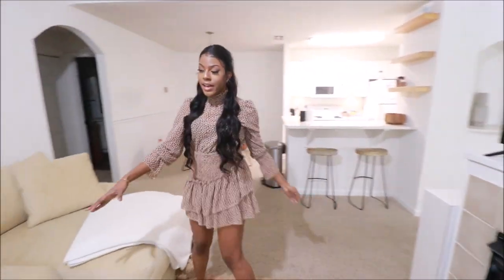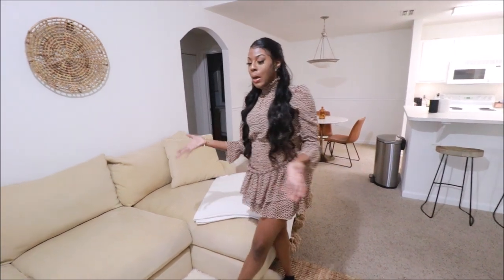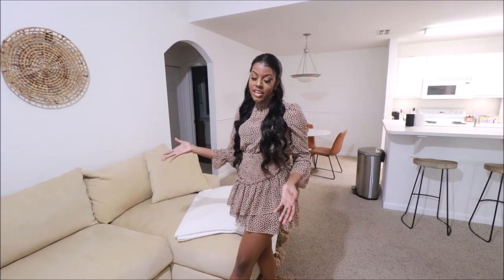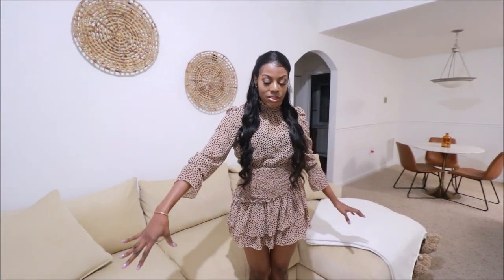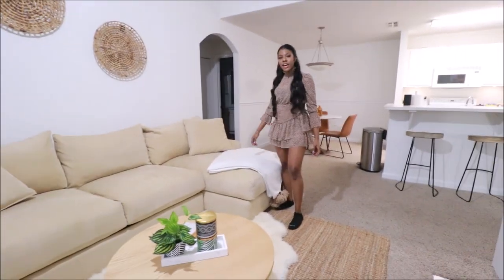So the vibe of the living room that I was trying to achieve is a bohemian, on vacation, yet still nice and cozy with the rug and the blanket. I don't know if I achieved that or not.